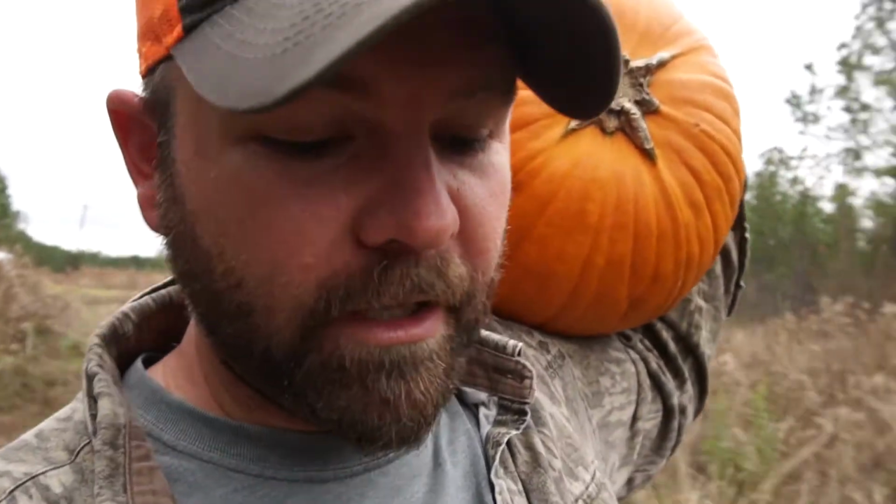oftentimes people forget that you can use Halloween pumpkins. Now they do go on sale after Halloween, and a lot of times women and children are throwing them away after they're done decorating with them. And that's what I did. I got a couple of them. My wife said, "Hey, can you get rid of them?" And I said, "Yeah, I'm bringing them to the Voodoo Grounds."